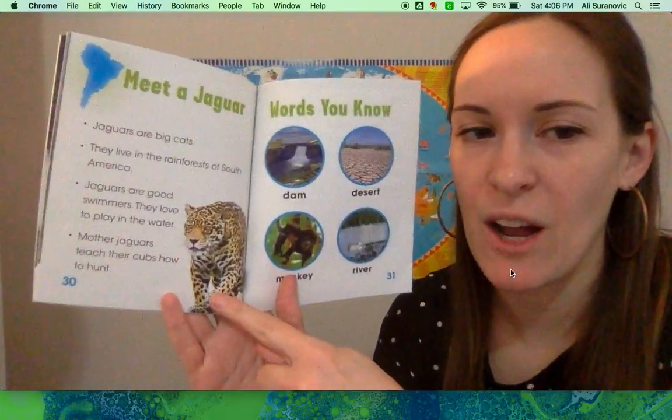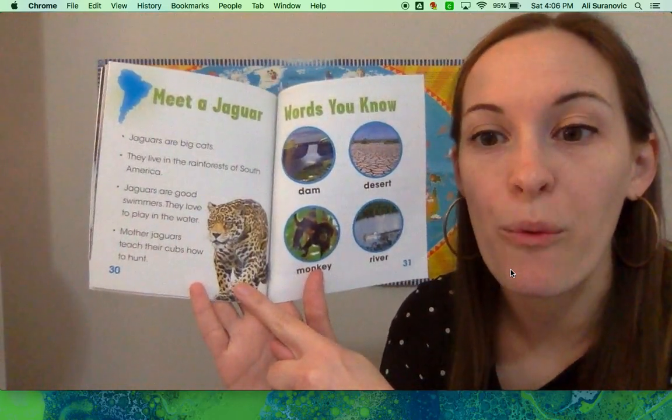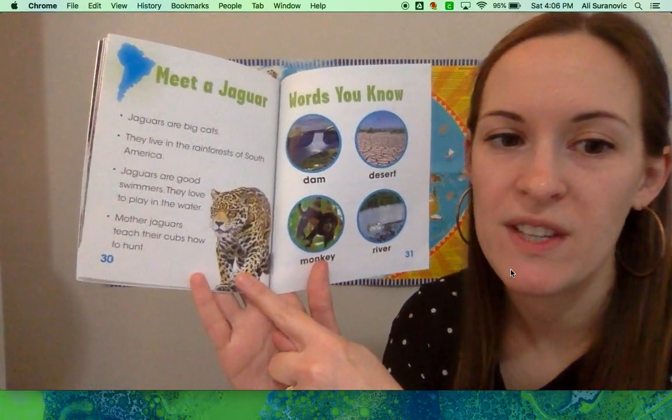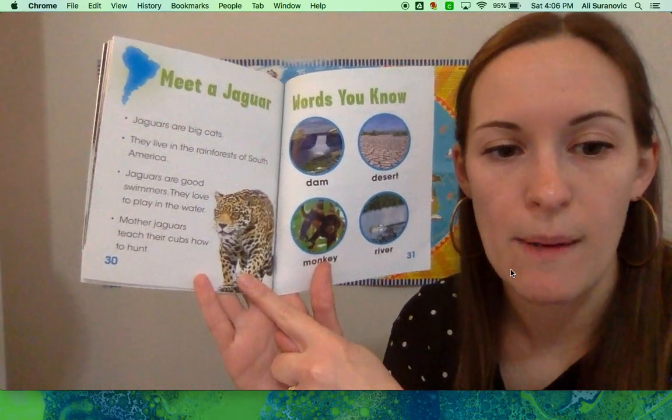Meet a jaguar. Jaguars are big cats. They live in the rainforests of South America. Jaguars are good swimmers. They love to play in the water. Mother jaguars teach their cubs how to hunt.